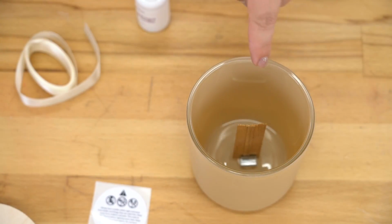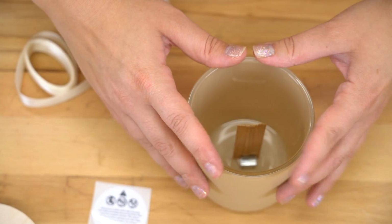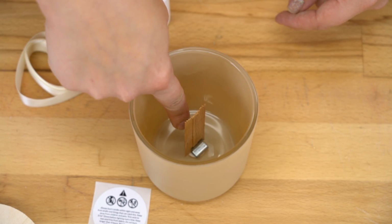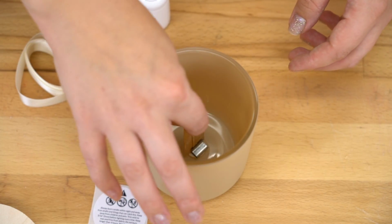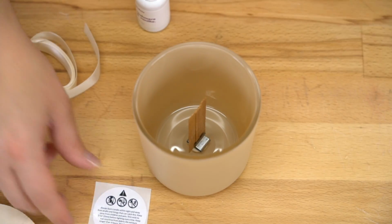And with wooden wicks, one of the nice things about it is that you do not need a wick holding tool on the top of the vessel because it is very durable, and the type of holder that it has at the bottom won't let it move side to side. So no need to have anything on the top. You can just pour your wax straight in.